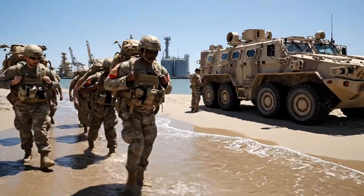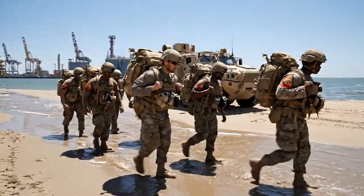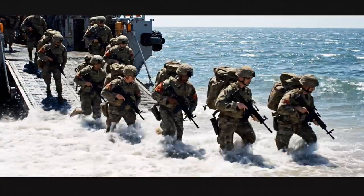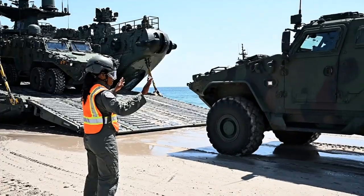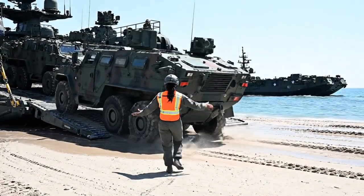Over the airport, the 2nd Marine Expeditionary Force begins its assembly. We are employing different landing tactics today. A dry post-landing march for the squad here, contrasted with the difficult wet amphibious assault you see happening now. The coordination of heavy armor during an amphibious landing is a delicate ballet.